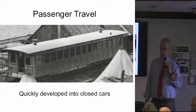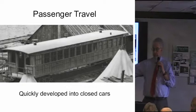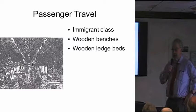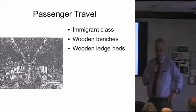This came on right about the time of the big immigration. People were moving from Europe, coming to the U.S., and then moving on out to the West Coast, and they could travel by train and get across the country in a couple of weeks instead of 3 or 4 months. Tremendous improvement.